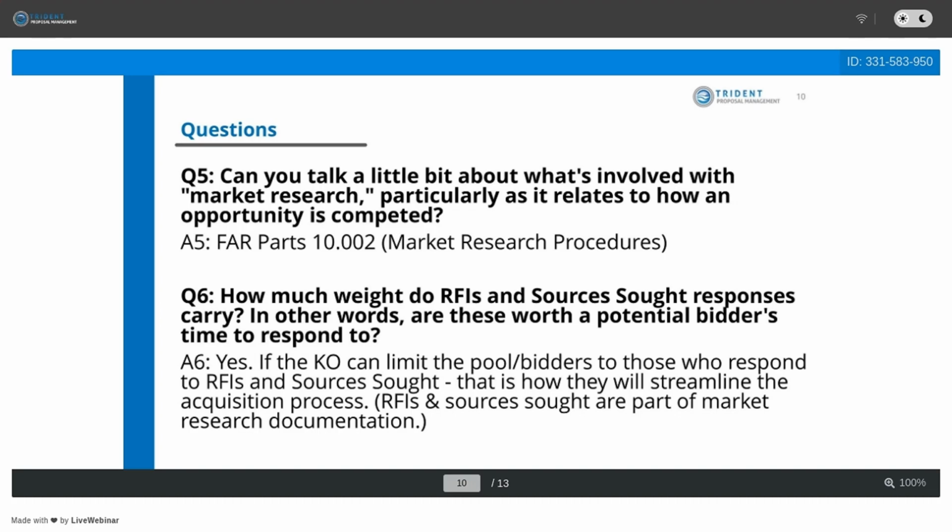But this is where, during the market research, you'll see in the FAR that the government can reach out to industry and try to get some more information. And I know we have a different question about RFIs and sources sought, and that's all part of market research.